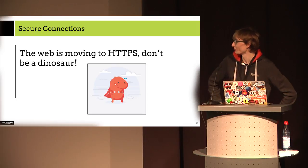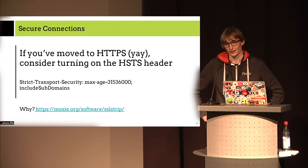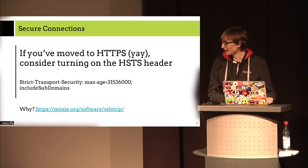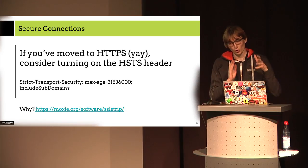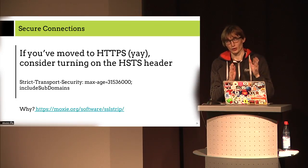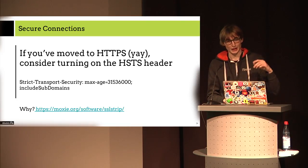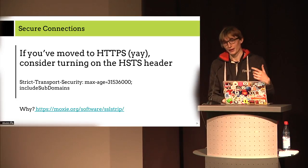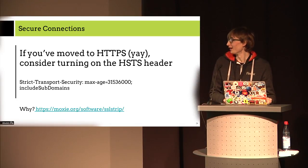Right, so assume you have moved to HTTPS. You should consider turning on the so-called HSTS header, which is HTTP Strict Transport Security. That basically says, all right, for that length of time, I want the browser to only connect to my website through HTTPS. So if somebody, for example, explicitly types http://example.com in their URL bar, they will still get routed to the HTTPS version because you said, really, I want this website to be routed through HTTPS.